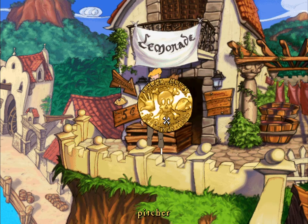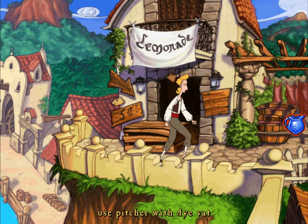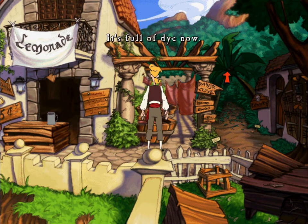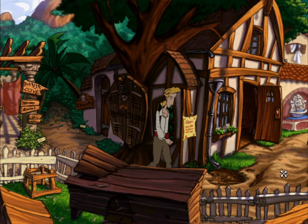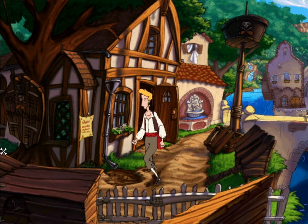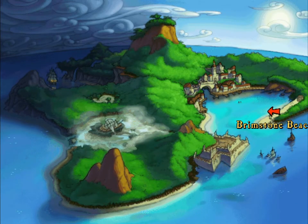All right. So now that he's gone, let's grab his pitcher, since it's empty, and use it with the dye vat here. It's full of dye now. All right. So, there's still something missing. Oh, actually, you know what? Here, I'll finish this part first. Okay, back to the Brimstone Beach.